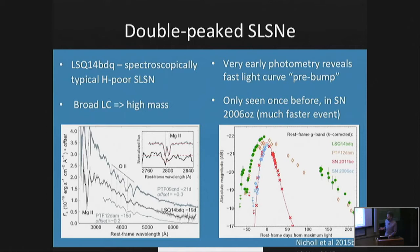PTF09cnd is another very well-studied event. So spectroscopically, it looks very typical. In terms of the light curve, the green light curve here pretty much matches the slow rise of PTF12dam, implied as one of these sort of high-mass events. But the new observation here is this area here.